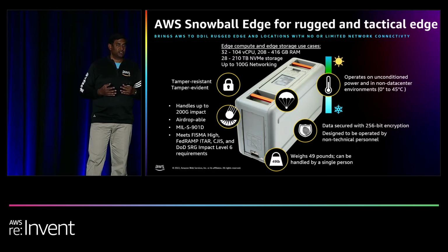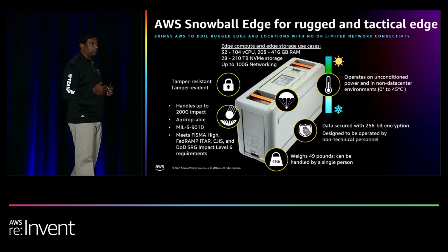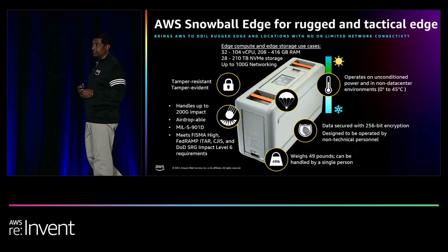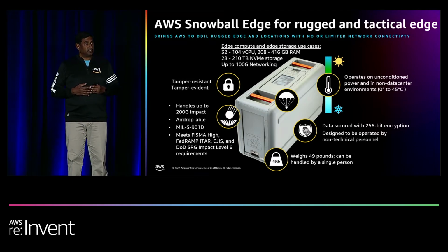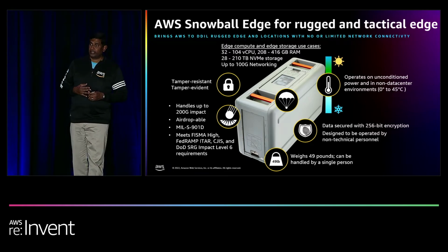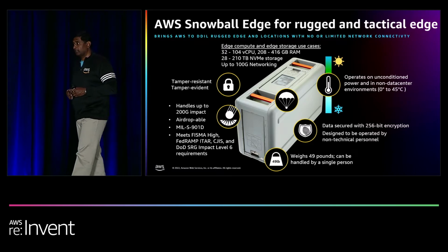You can use Snowball Edge in environments where there's a lot of shock and vibration. Again, examples are a factory floor, oil and gas platform, or in a vehicle during motion. Snowball Edge is MIL standard compliant, so our defense customers use it for tactical edge deployments. And there are multiple configurations of the Snowball Edge device, and customers can get up to 104 vCPU in compute, up to 210 terabytes of NVMe storage, and up to 100 gigabits per second of networking throughput on a Snowball Edge device.